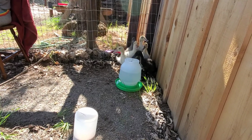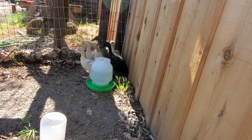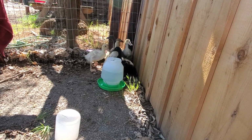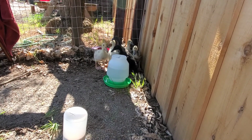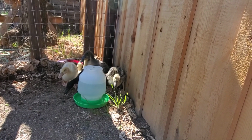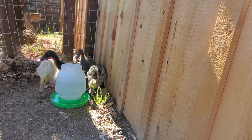Right, so we took them out and they ran over to the corner. Let's see if they start exploring. Come on, girls, be brave. Be brave. Can't make any movements, Audrey. Oh, you found the water, didn't you? And grass. What is that? That's called grass. There's a lot more over here if you come out of the corner.